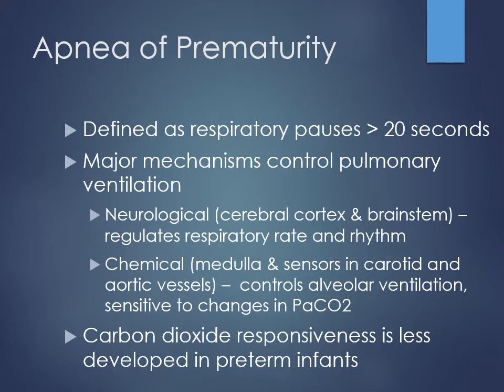So those are options. Other things that can pop up with some of these NICU kiddos is apnea of prematurity. There are several components to it. Some of it could be a neurological component where maybe the brainstem or cerebral cortex isn't developed enough yet to stimulate the respiratory drive. There also can be issues where they're not that sensitive to changes in CO2, because the stimulation to breathe is more often a result of buildup of CO2 and not necessarily O2.